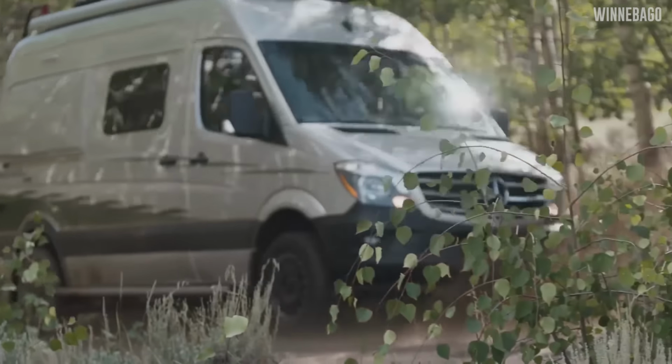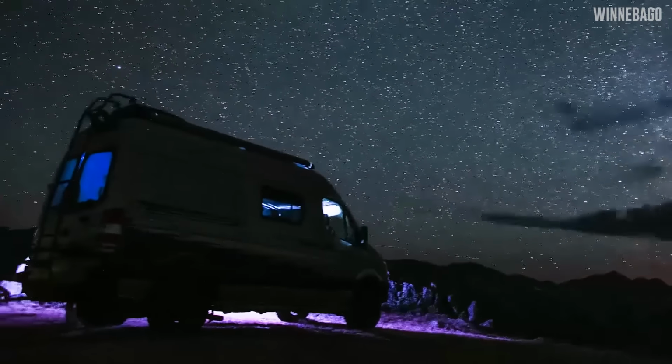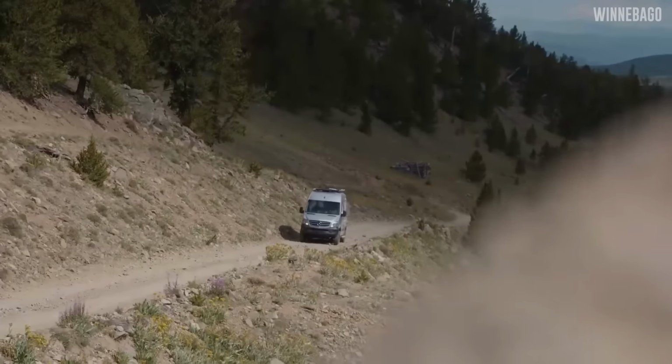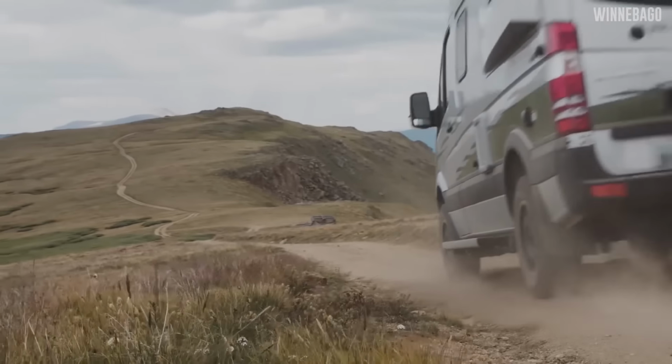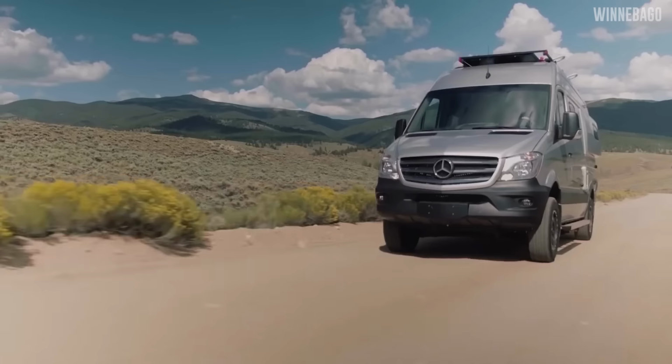The Revel was created to fill a need that isn't met today, and that is a 4x4 off-road vehicle that people can use all year round, and it's available through dealerships throughout the country with a nationwide service network and all of those things that come along with a fully equipped RV.